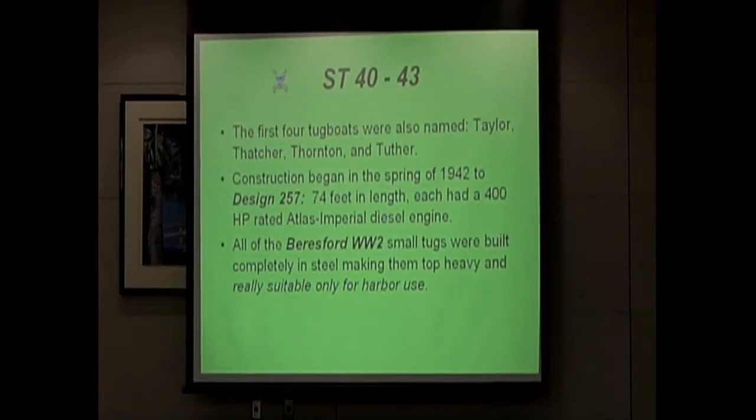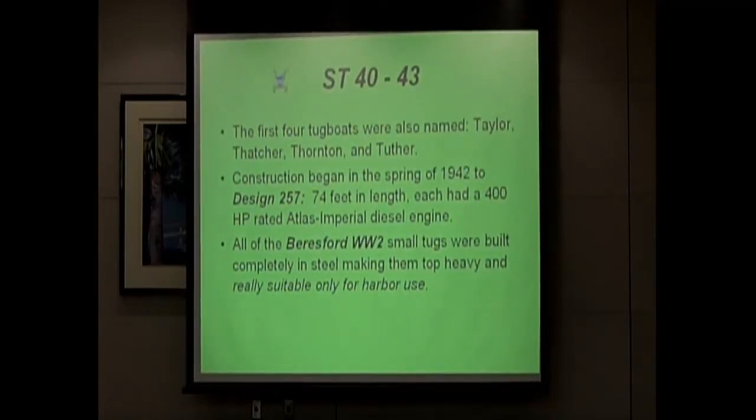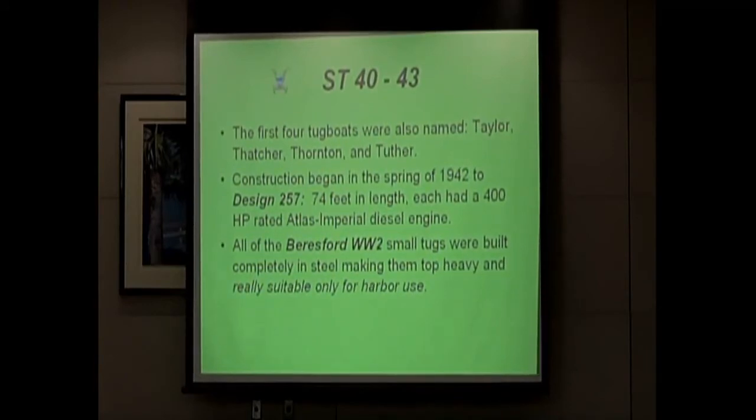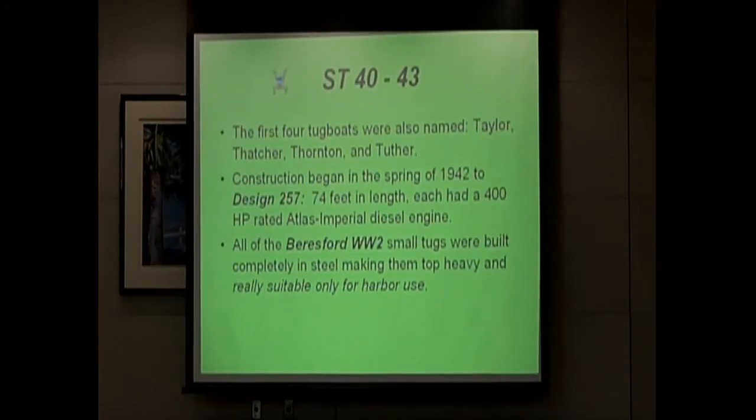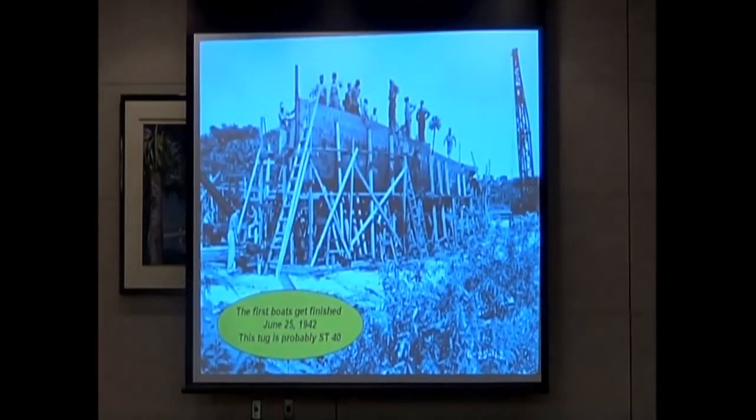Construction began in the spring of 1942, design 257. We've gone through that. They were all built completely in steel, except for a little bit of interior trim. Really suitable only for harbor use. Can't say that enough. They were never designed for anything else. Why is that important? You'll hear it.